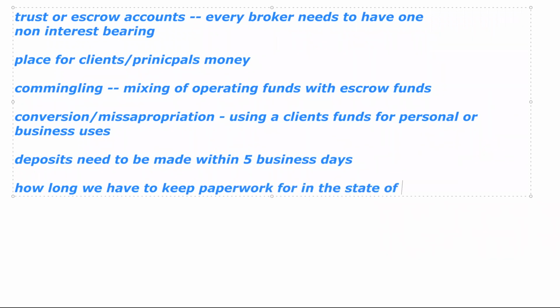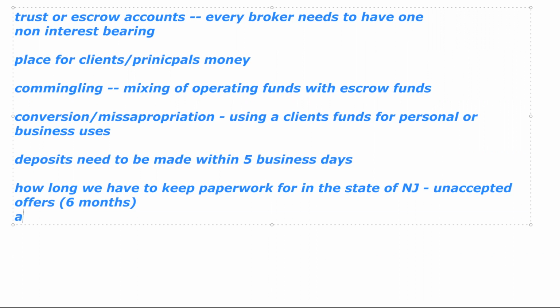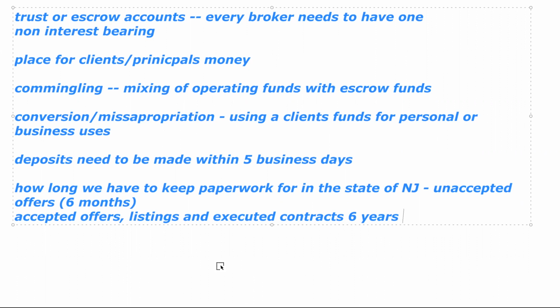So let's talk about how long we have to keep paperwork for in the state of New Jersey. And that length of time varies. For unaccepted offers, that would be 6 months. For accepted offers, listings, and executed contracts, 6 years. So it's basically the rule of 6, I refer to it as.